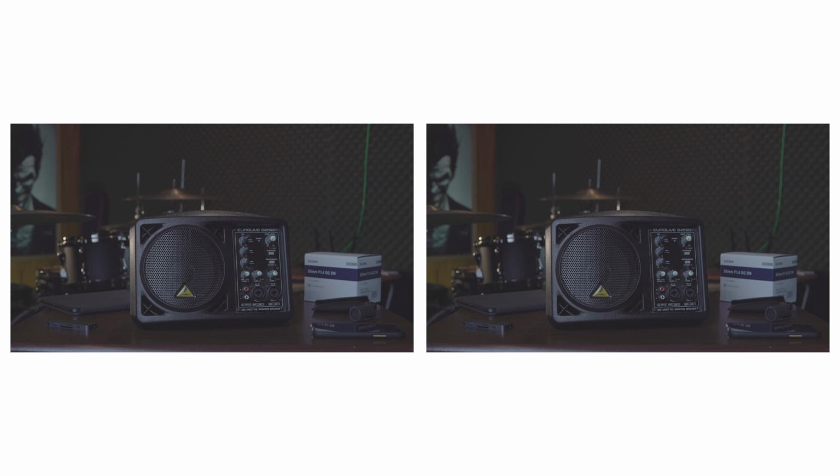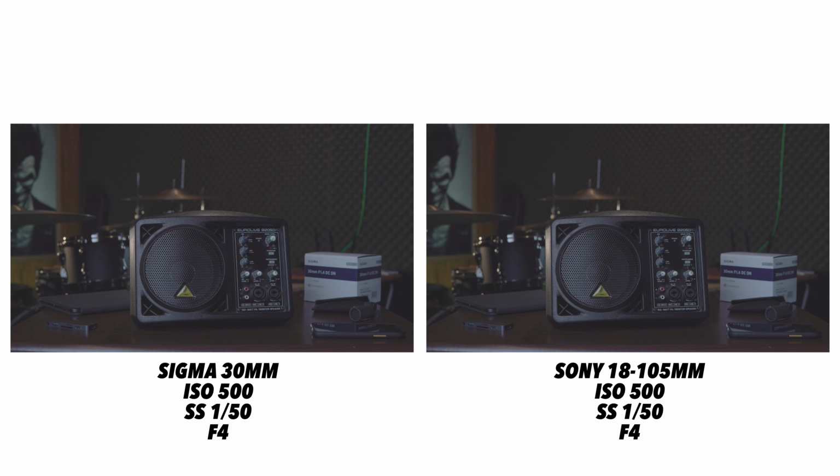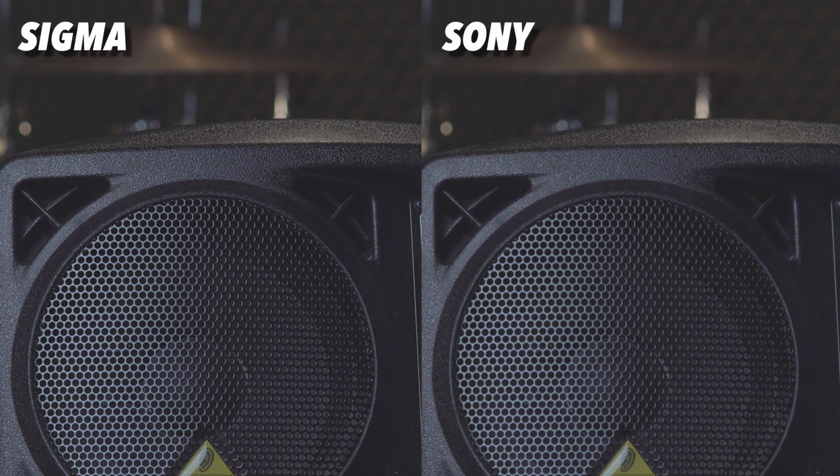For comparison purposes, here are samples for your reference. Without zooming in, the difference may not be a big deal. Well, at least for me. But it's a different story when we zoom in. Nonetheless, I guess for socials, both are acceptable. But for clients, the Sigma is the way to go. I like that rhyme. Acceptable, way to go.